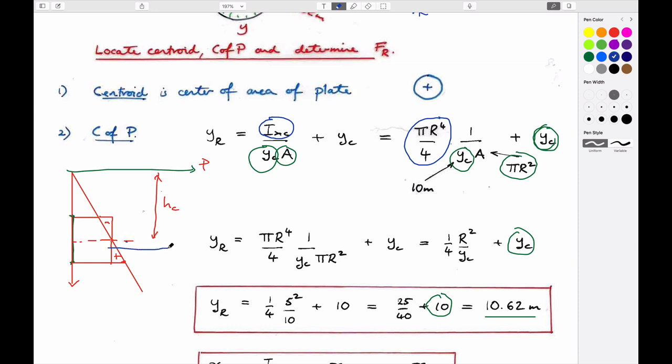The location where this force acts, which we haven't calculated yet, F sub r, is equal to this distance YC, which is this, plus 25 over 40. So this distance here is 25 over 40, which is, I guess, 0.62. And that makes sense because we're taking lever arms relative to some point, and a lever arm with a big number as you go deeper, the question we had earlier, gives you a larger effect.